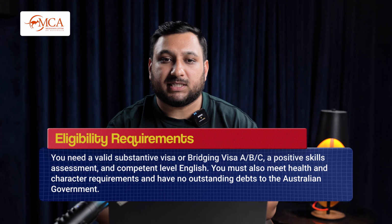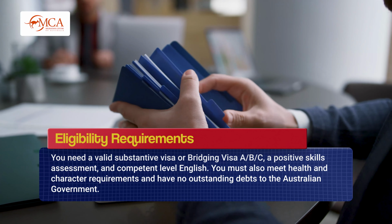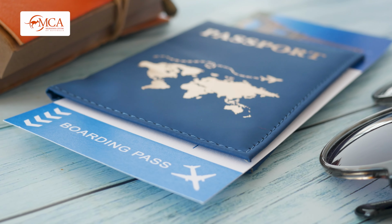Now, eligibility criteria. You need to make sure you hold a valid substantive visa or a certain type of bridging visa, usually bridging visa A, B, or C, to be able to apply for the Subclass 189. You need to have a positive skills assessment and a competent level of English, if not higher, to lodge your expression of interest. Once you've lodged your expression of interest, depending on how you're ranking and what the government is prioritizing, they can invite you on that occupation.